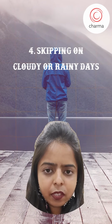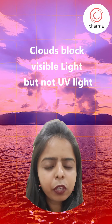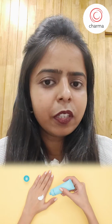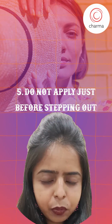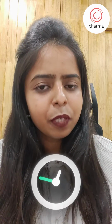It is important to understand that the clouds block the visible light, but they are not very effective in blocking the UV light. So always apply a sunscreen irrespective of whether it's cloudy or raining outside. Number 5, do not apply a sunscreen just before stepping out. It is highly recommended that you apply the sunscreen at least 30 minutes prior.